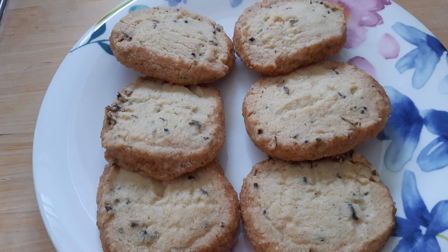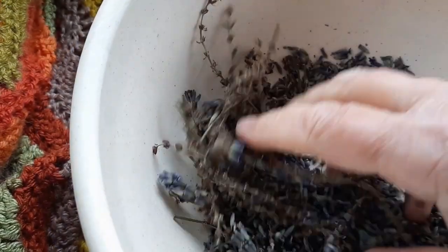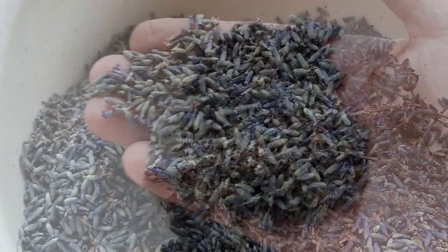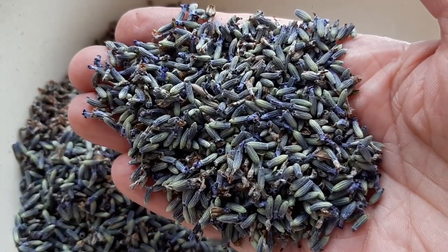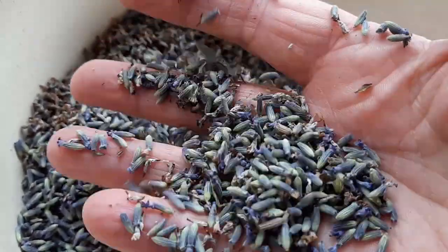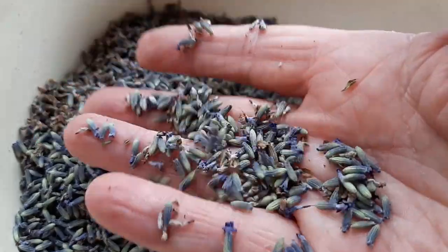But anyway, I decided that I needed to gather some more and put it into a jar and put it away for the next time I need some lavender in my cooking. I was looking up some information on lavender, as I do. I always like to know a bit more about what I'm doing.